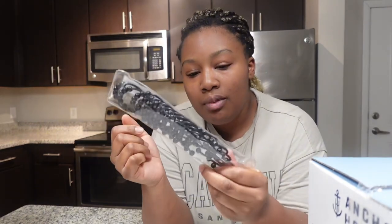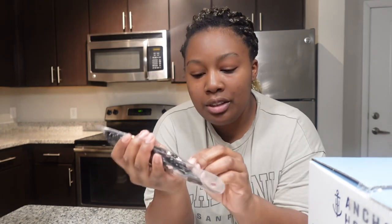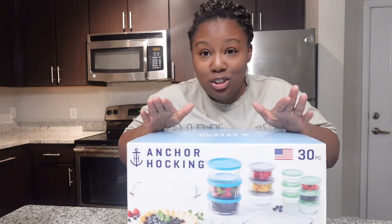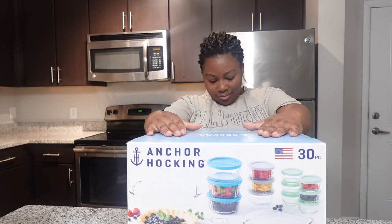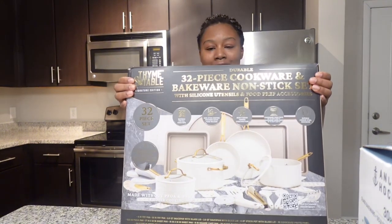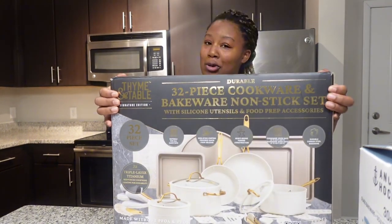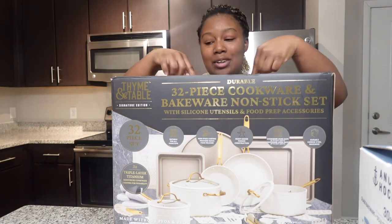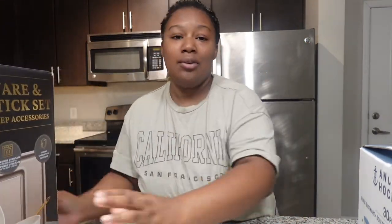My packages are here, so I'm just gonna go ahead and set up the camera and show you guys what I got. First thing I got was a set of shower curtain hooks. So I just got some regular black ones. I am so excited for this, you guys. I got a 30-piece glass storage and what is this? Bakeware set. And then the other thing I got was a 32-piece set. I don't even know what you want to call this, bakeware, dinnerware, cookware, all of that. You guys, super excited about this right here. 32 pieces, okay? So I'm about to open it right now.